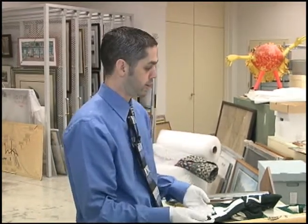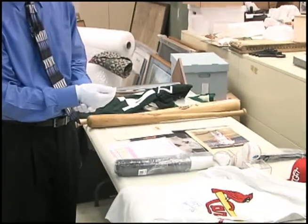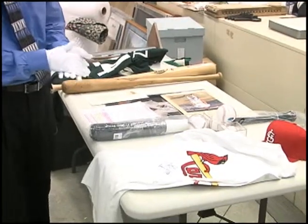So what we're doing here is we're preparing to return them to Tino, so we're setting them out, doing some conditioning on them, and getting ready to wrap them up.